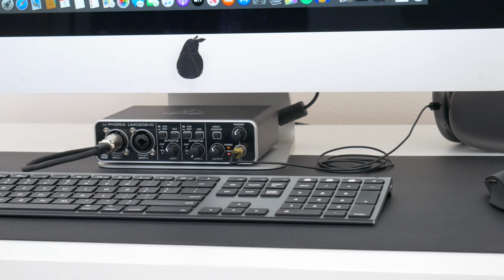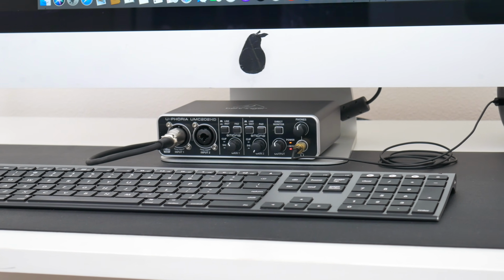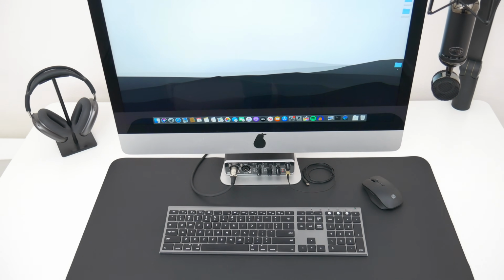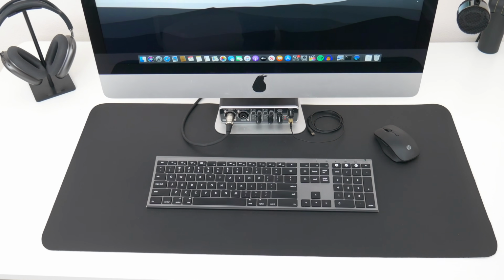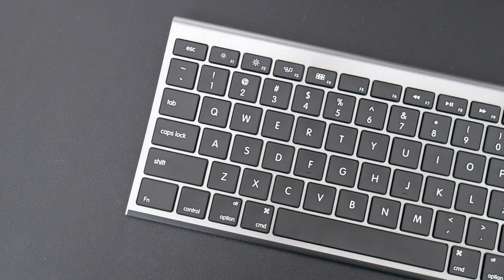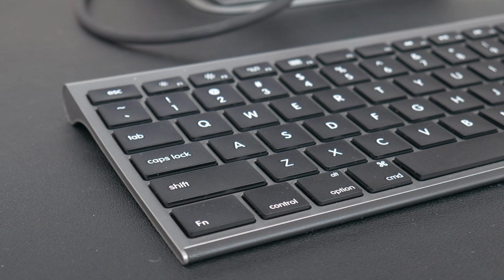For the keyboard, I really wanted something silver or gray or black to match the rest of my desk, but I didn't really want to spend like $150 on one. So I went with this alternative from Jellycomb a while back. This keyboard has almost the same look and feel as the official one, but costs only 40 bucks instead, and it still has all the keyboard shortcuts and proper button layouts that you need.